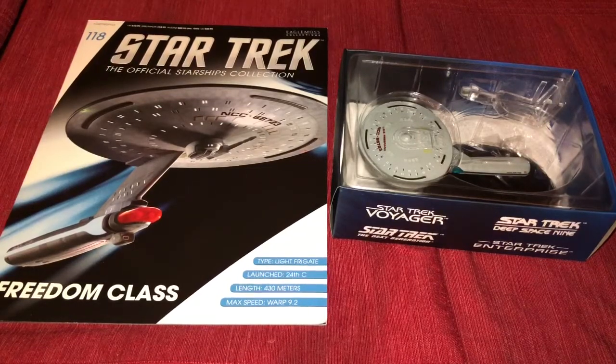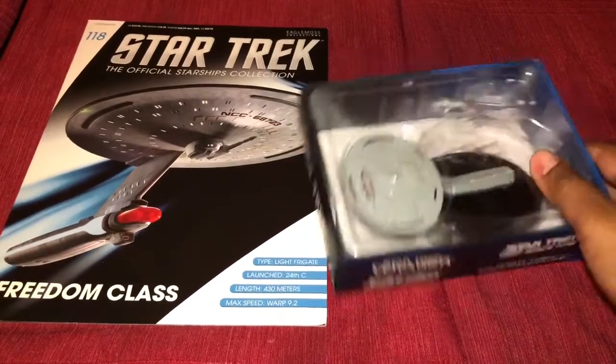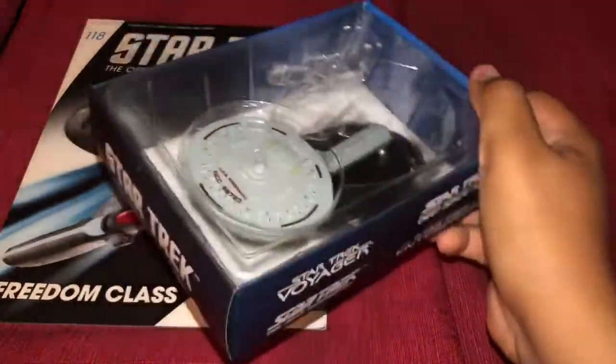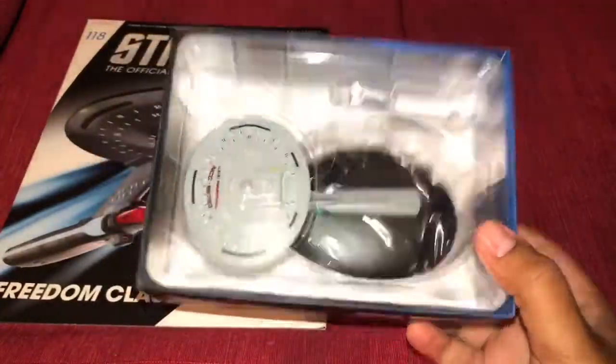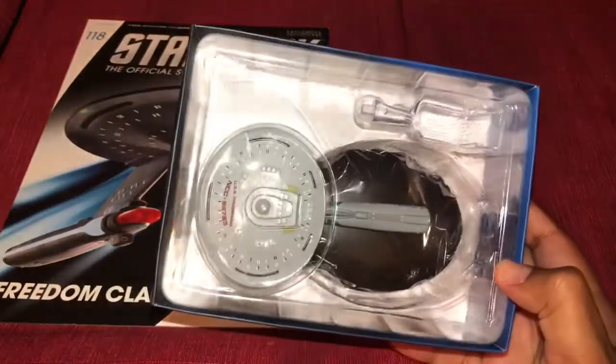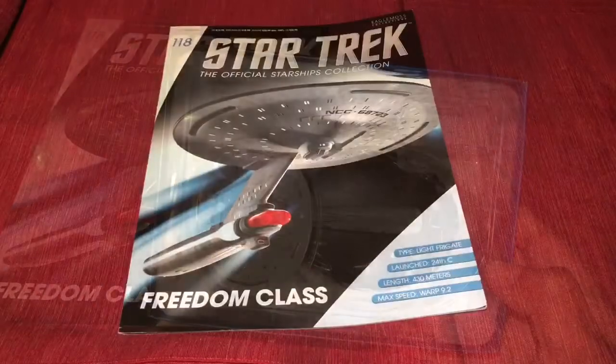At long last, before me I have issue 118, the Freedom class, also known as the USS Firebrand. As you can see, I have a funky looking model here, so I'll put this thing aside and we can see what's going on inside the magazine, shall we?